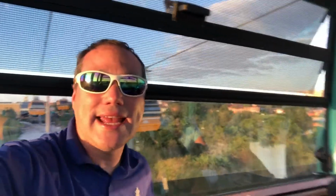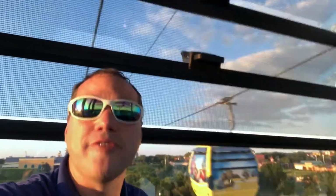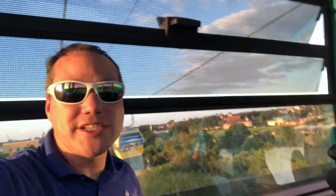Everybody asks, is it hot on the Skyliner, because there is no air conditioning. Now, when you're moving up here in the vents, it's gonna feel like there's a fan just blowing on you. But now, we've actually temporarily slowed down. You can feel the heat.